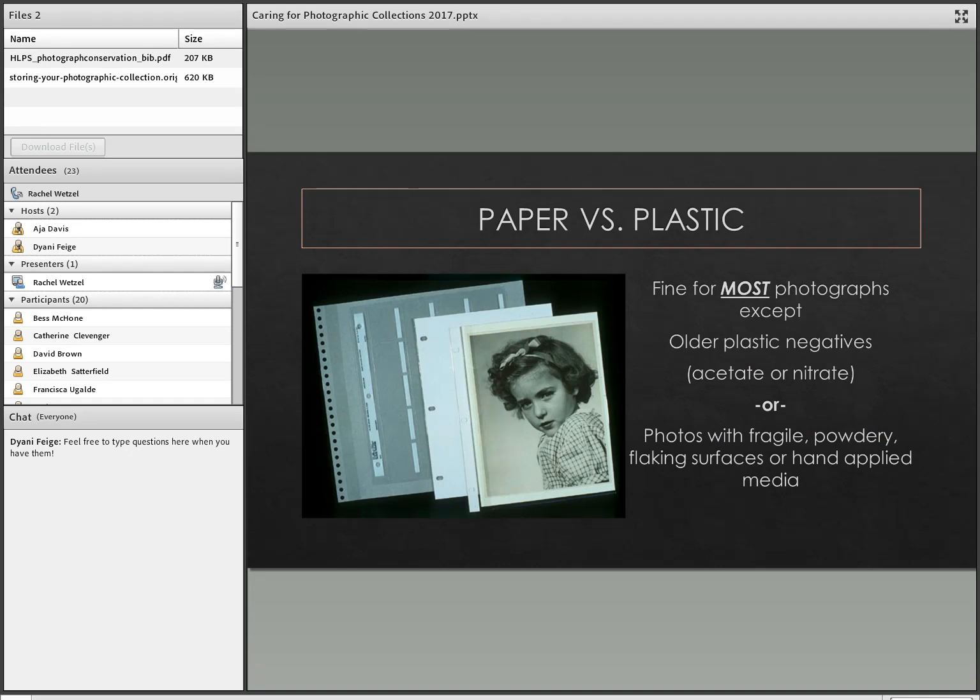They're fine for most photographs, except you never want to put acetate or nitrate negatives in plastic, because acetate and nitrate negatives are also plastics, and they're poor quality plastics. And if you've ever had any in your collection that have deteriorated, you know it. Especially acetate materials, they smell like vinegar. If you have that smell, it's the acetic acid coming out of the plastic. You know for sure that your acetate is deteriorating. If you have nitrate, it smells more like stinky cheese or feet. I don't know, I've smelled it and I don't know what it smells like.